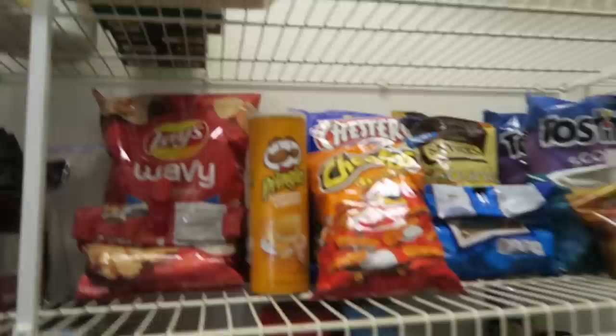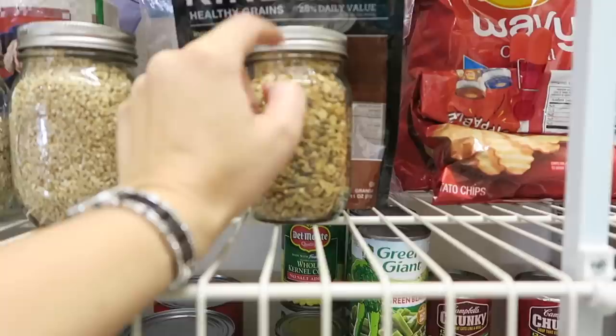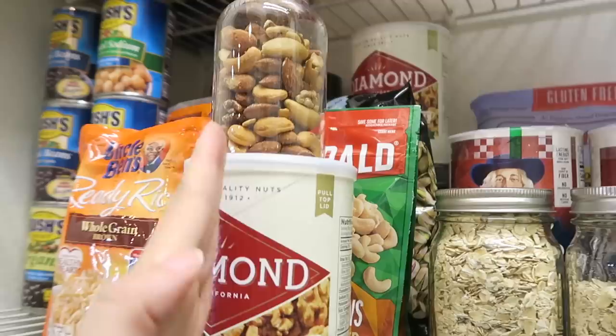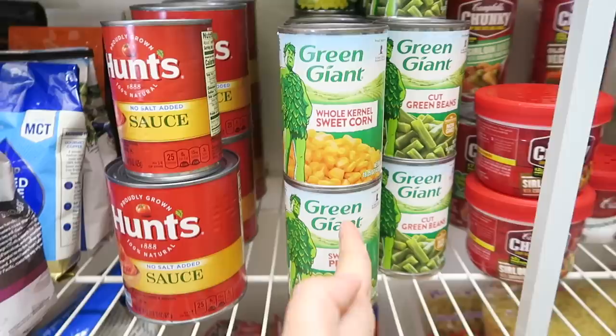tortilla, all pretzels, all Cheetos or Cheeto popcorn, cheddar Pringles, Cheez-Its, potato chips. This, see the glass jars? I love them. But I would like to get really big ones of these and then combine this, but this is all of the granola, oatmeal, nuts, and I have so many nuts. Why? I don't know. This is the rice section. Canned beans. I have 6 cans of beans, and then the bag of beans is behind it. Tea, coffee, all tomato sauce, all corn. No, I lied.